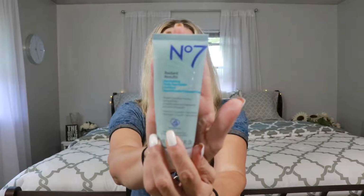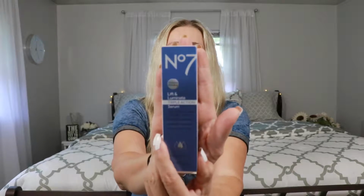I had heard about this company on a few different programs that I'd watched, and I decided I was going to try this one first. This one is the Revitalizing Daily Face Polish, and I use this twice a day, morning and evening. And then this one I purchased. This is the Lift and Luminate Triple Action Serum, and I got this one as well. So I use both of these morning and night, but let me show you what I do as far as cleansing my skin and things like that before I use these.